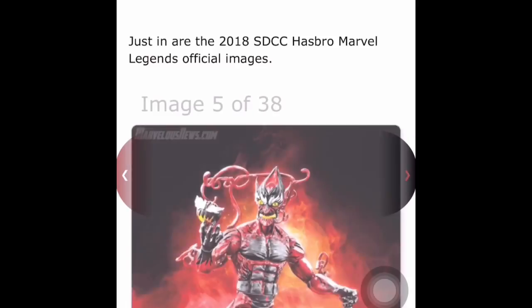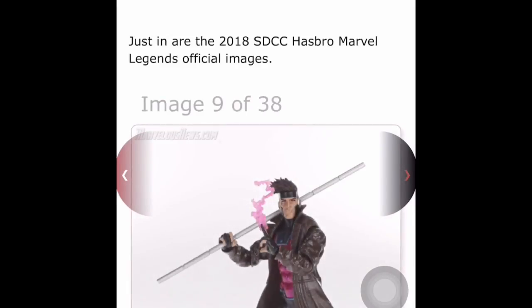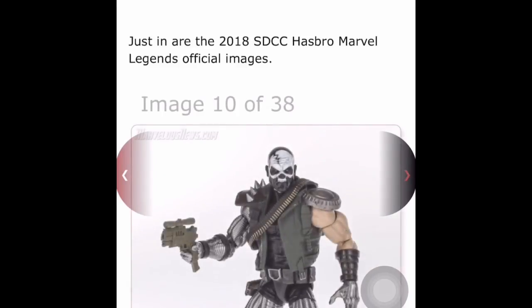Then we get, yeah, these are the Kingpin figures. Blink, okay, maybe. I'm curious why they put Blink first. We all know this is going to be a Mystique figure sooner or later, right? So Blink, curious choice for Gambit. Finally, Gambit in the Marvel Legends. Jim Lee's Gambit. Wow, so excited for that.